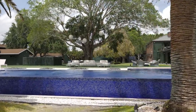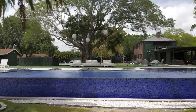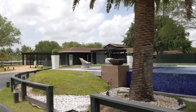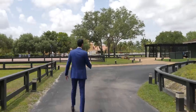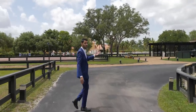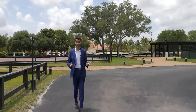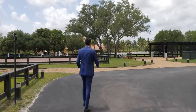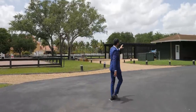Now, one of the gates of the house opens up to this driveway, all right? So we have the driveway in the front where you saw all the cars, and you also have this driveway where you're pulling in and you have other carports and areas to park your vehicles, because I'm sure you have many cars if you have this property, right? Now, there's a lot of walking involved here.